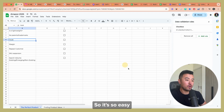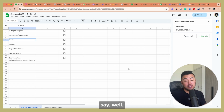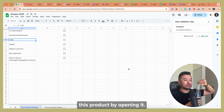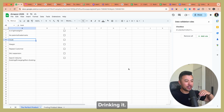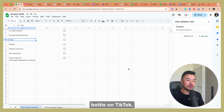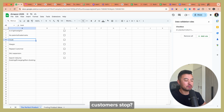All right, so it's so easy to demonstrate your product. Now, you can say, well, this is a water bottle. I can also demonstrate this product by opening it, drinking it, putting it down. Demonstration, but there's no good hook to it. Like, you see someone drinking water out of a water bottle on TikTok, why would you stop? But this made me stop. So you really have to think about, how can I make my customers stop?